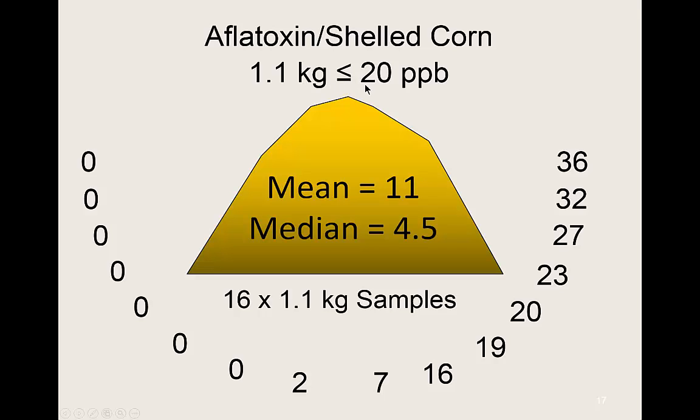Now this is only an example, but how many times would we have accepted this lot and how many times would we have rejected this lot with this sampling program? We simply look at our 16 sample test results and see how many times we would have gotten 20 or less. You'll see here that we would have gotten 20 or less 12 times out of 16. So in other words, 75% of the time when we use this sampling plan on this lot at 11 parts per billion, we would have accepted this lot, correctly.